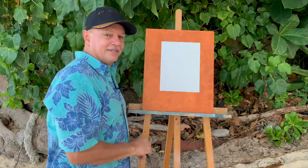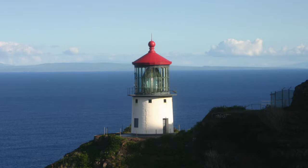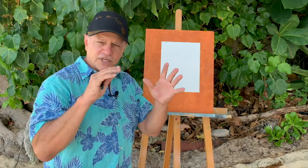So now I'm going to show you how to draw the Makapu'u Lighthouse. I'll be using a pen so you can see, but whatever you use when you're starting off, just press softly in case you want to erase or change lines, yeah? All right, here we go.